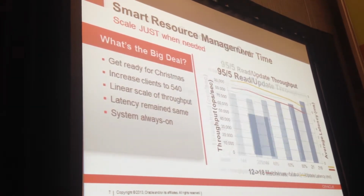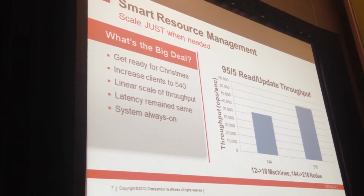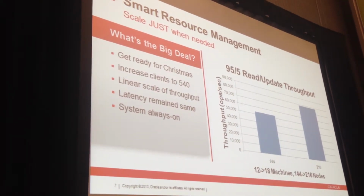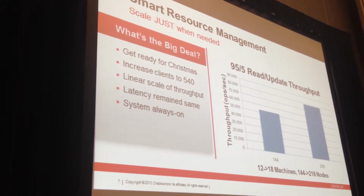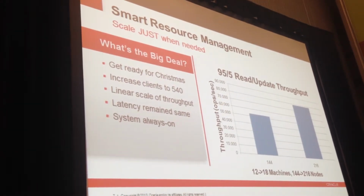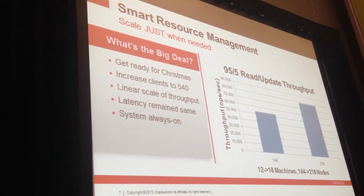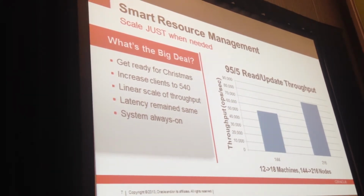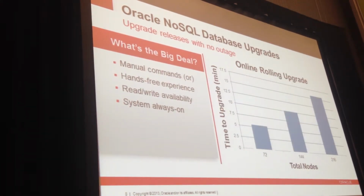Now, let's say you bring on the extra clients, you bring on extra workload, and that's what we did in this experiment. We now went from 360 clients to 540, so we grew that by 50%. And what we just want to show you here is that we have linear scalability. We started out at 144 nodes, we now have 216, and we scale with the extra client requests from 52,000 up to almost 80,000. So pretty much linear scalability. And again, this is all being done online, no downtime, while your production system is up and running.